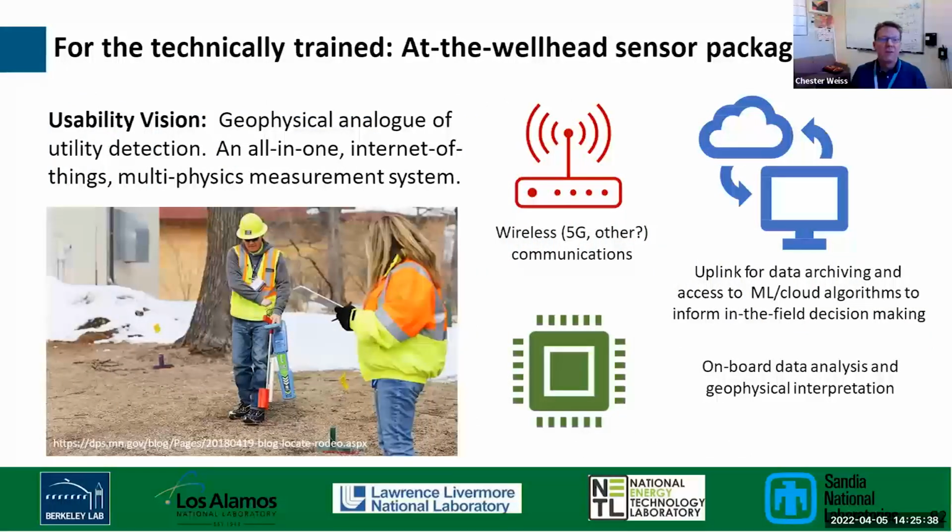For the technically trained, this is the paradigm that we're working with. We want the geophysical analog of utility detection, kind of an all-in-one sensor package that I think is going to be more than just the metal detector that you see here. Image reference from https://dps.mn.gov/blog/pages/forward/pages/blog/2018-locate-rodeo.aspx. But something that may have a magnetometer, an EM sensor, maybe a methane sensor attached to it.